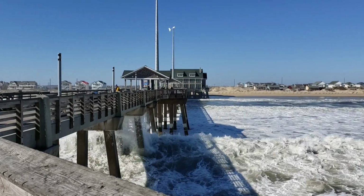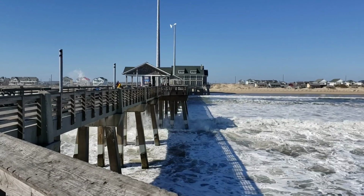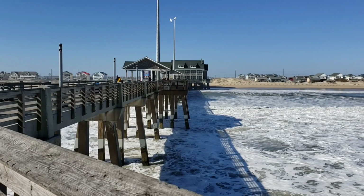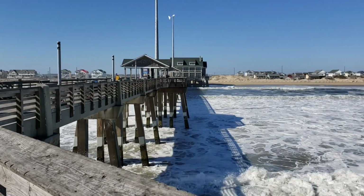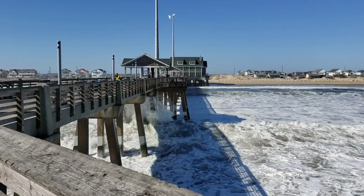See the barnacles on the piers from when the water goes down real low. Wow, boy, is that splashing high. It's beautiful. Wow.